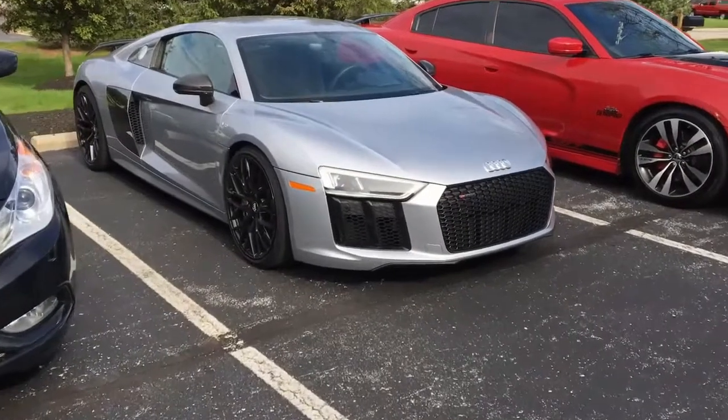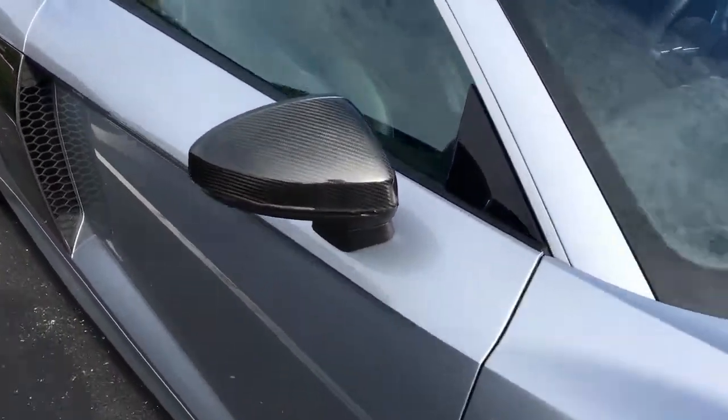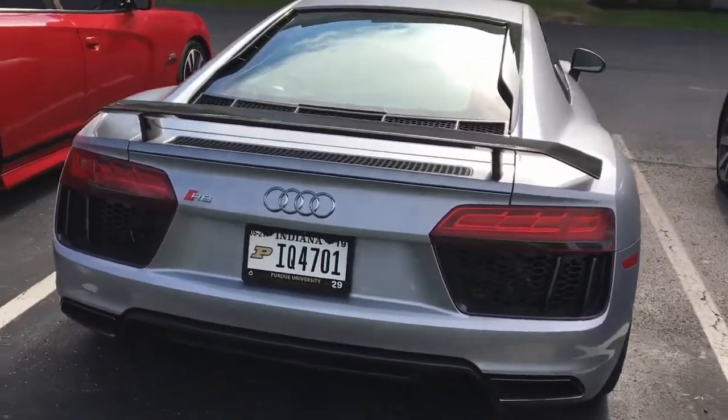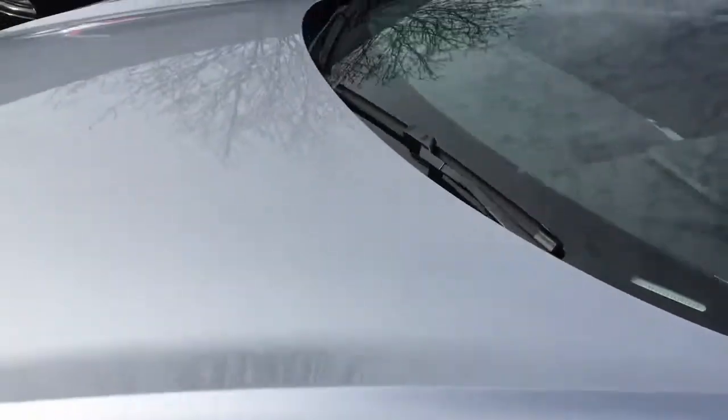Guys, look at this absolutely gorgeous Audi R8 V10. Well, this generation are all V10. It's got the diamond stitched interior, carbon fiber side blade. Such a cool car. I love the styling of the newer R8s. It's just so aggressive. You know, I do wish they'd made it a full side blade, but it does still look really, really cool.